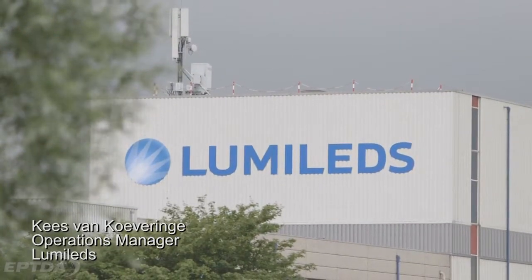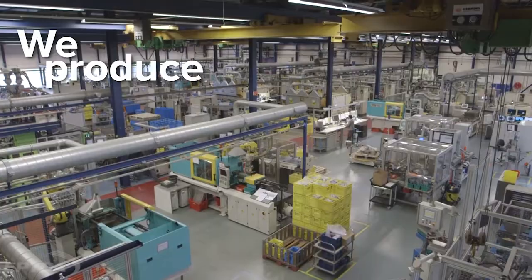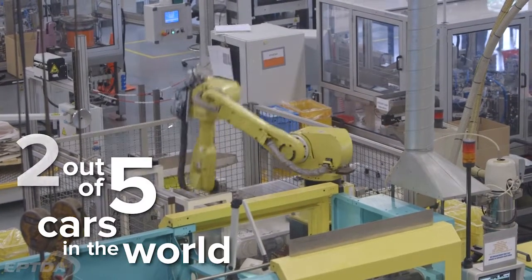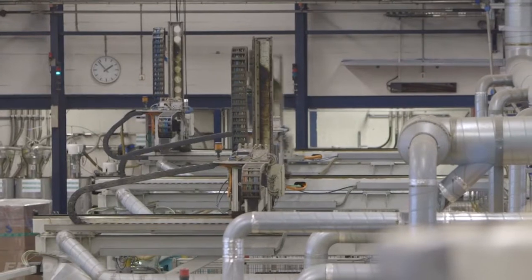Lumileds is based all over the world, and today we are on a site in Middelburg, and we produce all the components for Lumileds, and Lumileds is more or less LED supply. With this factory we produce components for 2 out of 5 cars in the world. My job is that I manage the production department, but also the workshop and also our quality inspection area.